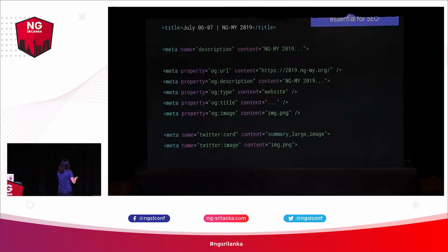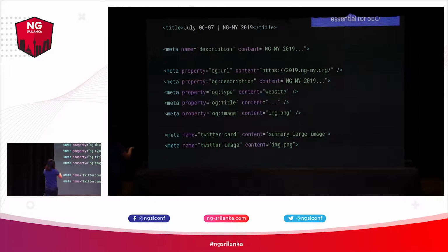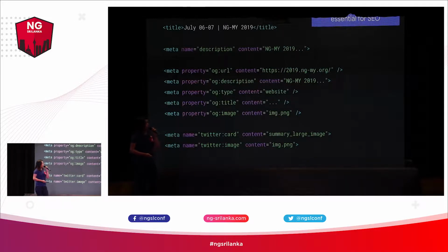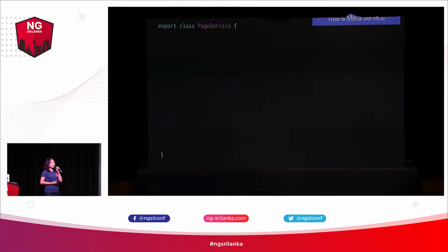So there are meta tags for OG URL, which is for Facebook. There are meta tags for Twitter as well. So if you want Twitter-specific tags, these are all the minimum tags in order for your SEO to work. And also the title tag is for your sharing, the header of the sharing. So in Angular, this is how we do it.